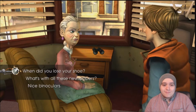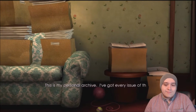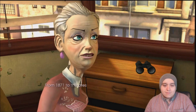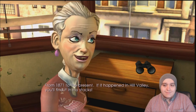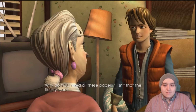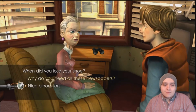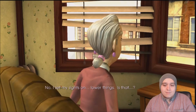Yes? What's with all these newspapers? This is my personal archive. I've got every issue of the Hill Valley Telegraph ever published. Get out. Every single issue? From 1871 to the present. If it happened in Hill Valley, you'll find it in my stacks. Why do you need all these newspapers? Isn't that the library's job? Libraries. Eh. Have you seen the smut they keep in their magazine racks? Doing some stargazing? No, I set my sights on the lower things.